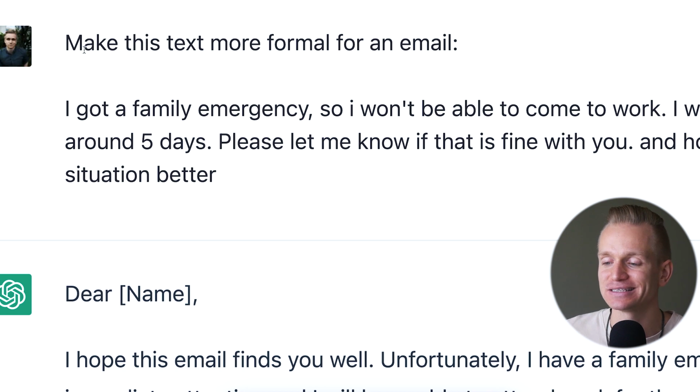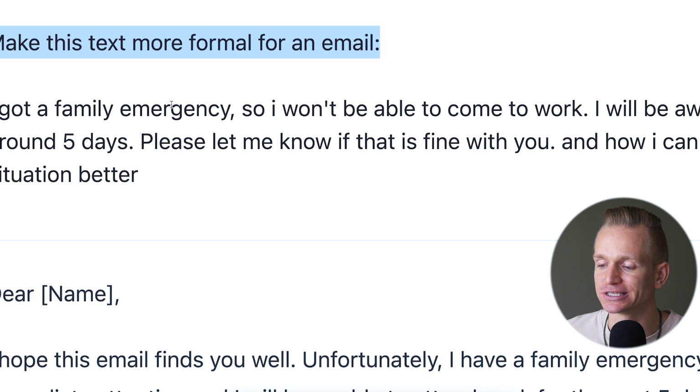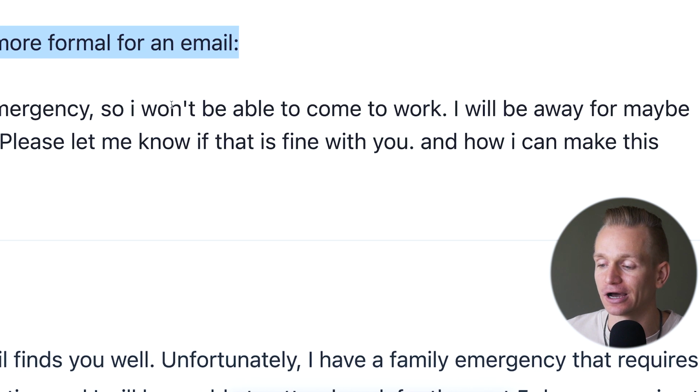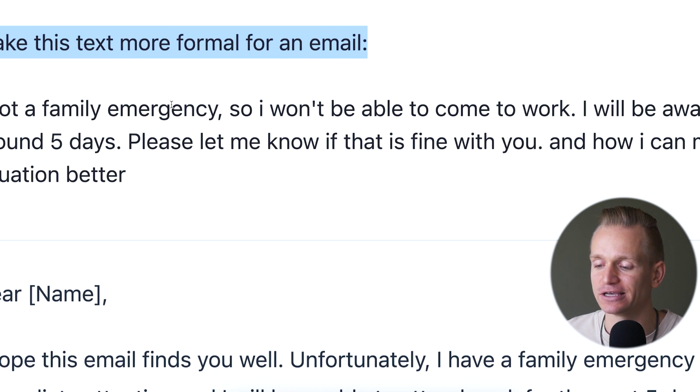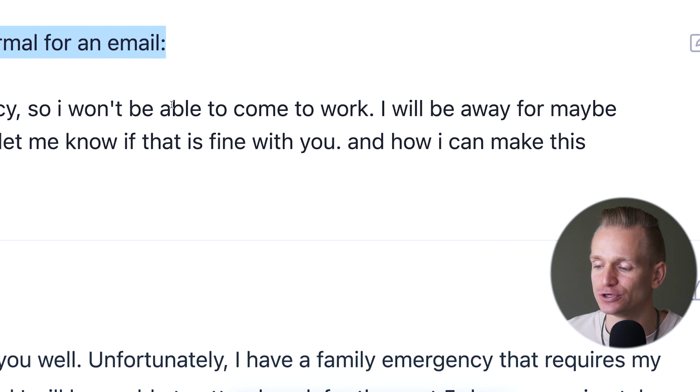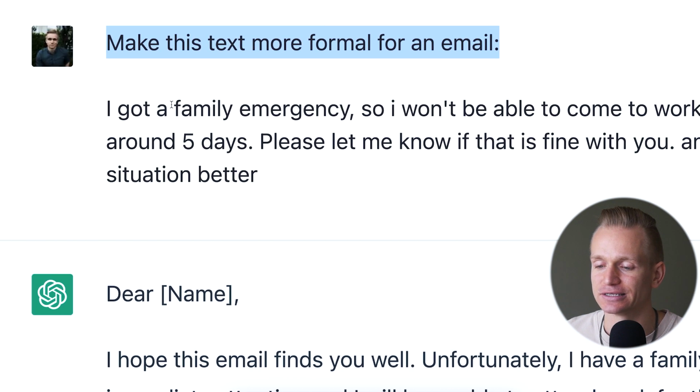So the first use case that I absolutely love and use a lot is asking ChatGPT to make your text in a different voice format, whatever you want to call it. An example here is, make this text more formal for an email. I got a family emergency, so I won't be able to come to work. I will be away for maybe around 5 days. Please let me know if that is fine with you and how I can make this situation better.